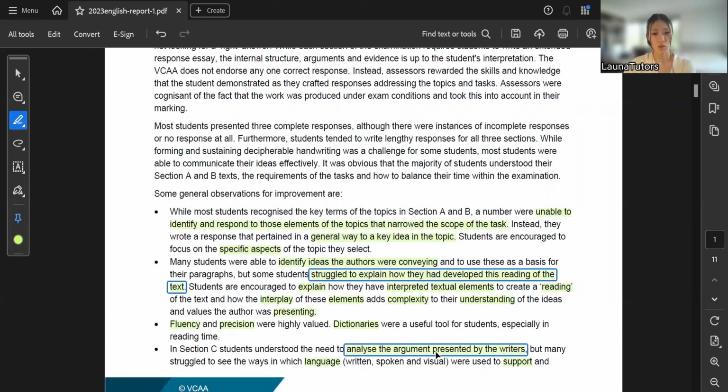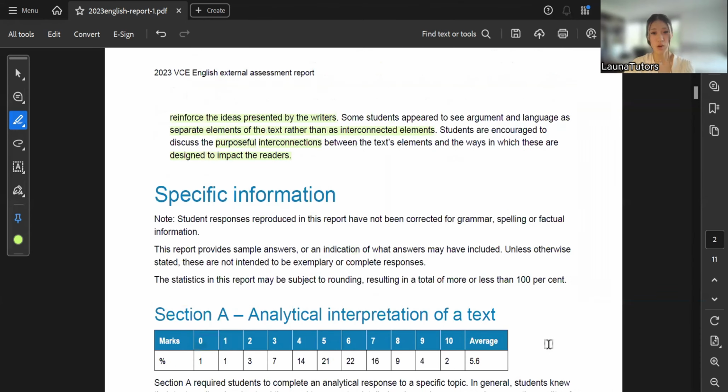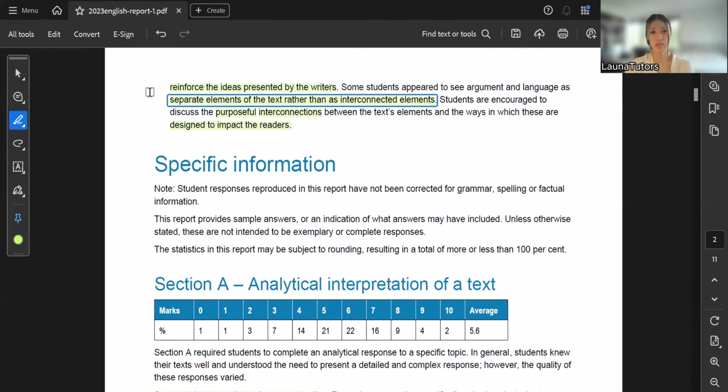Section C, you understood the need to analyze the argument presented, but you struggled to see in which ways language was used to support and reinforce the ideas presented by writers. You viewed this as separate elements of the text rather than interconnected elements. Yep, that sounds about right. So instead of listing every single language device that you see, what you need to do is connect the function of the language device to the author's contention and purpose, right?